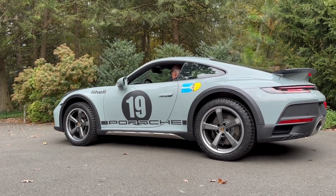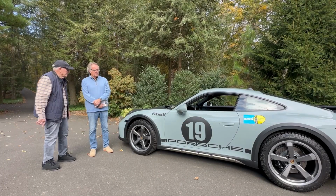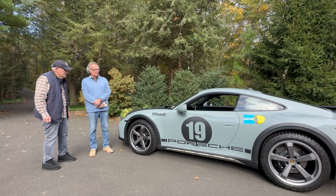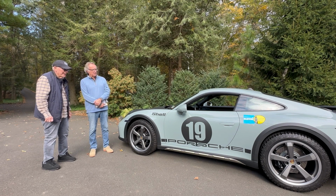What actually is the weight? The weight of this is around 4,300. Okay. And the Targa is almost 4,600. Okay, so that's the difference, which is sort of extreme. And you said there's carbon fiber, the hood, and the whale tail. And the whale tail. And we're not sure what other light components they might use in the car.